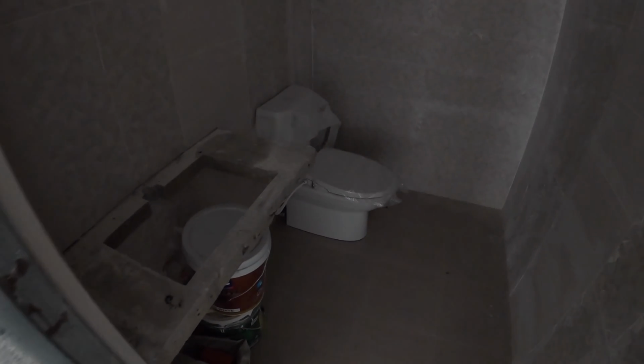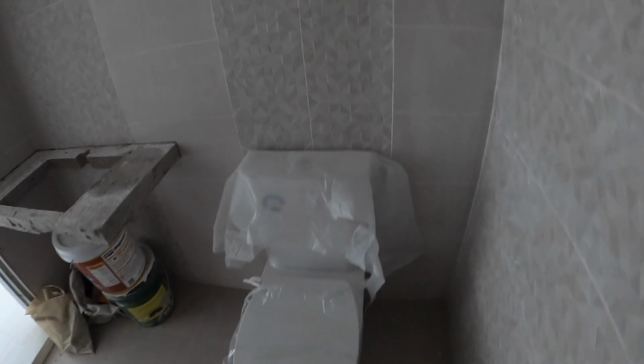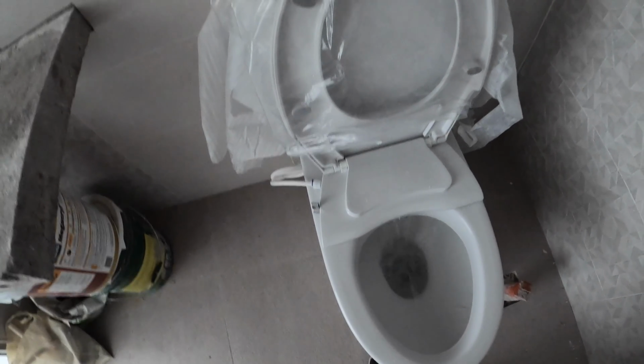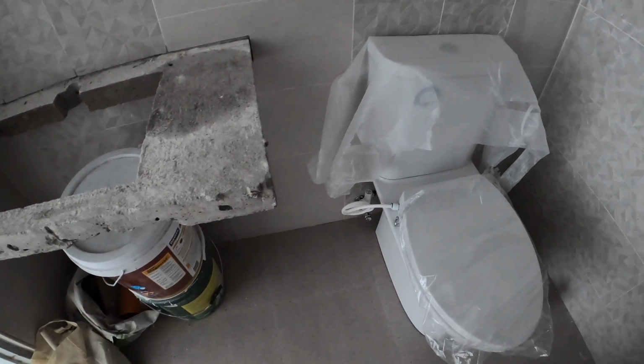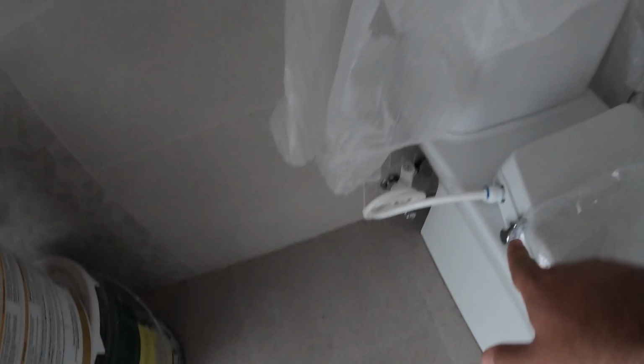All right, we got the water in on the water closet up here in the media room. All right. Water flushes. We're good. And we got the upgrade from the hose bidet to a bidet seat.